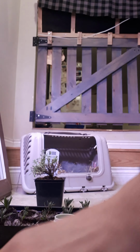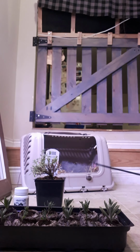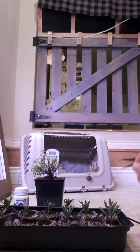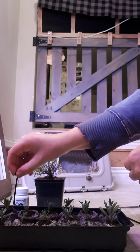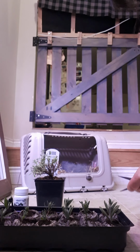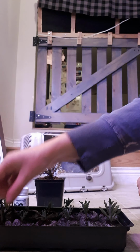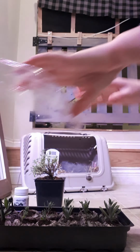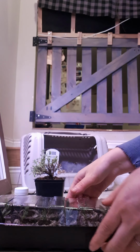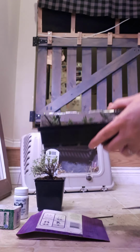Okay, I'm going to put the lid back on, and I'm just going to do a little snip to remind myself that these two don't have any hormone in them. Otherwise I might forget. And then lid on, because I'm a huge proponent of humidity domes. They have never steered me wrong. Okay, so that is it. And now I'm going to put them under lights.